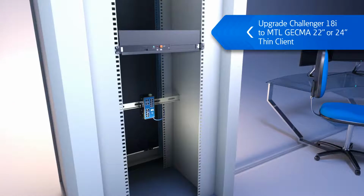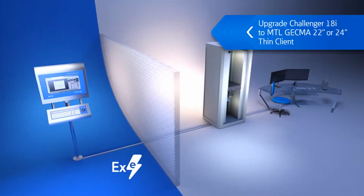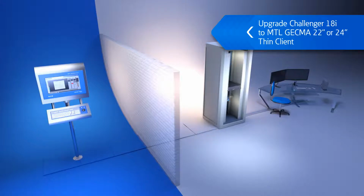As the MTL GECMA copper connection is rated EXE, a media converter is not necessary. However, an additional protective measure, such as mechanical protection, is required. The copper connection is made directly to the Ethernet switch to allow the MTL GECMA TC to access the server through the data connection. The MTL GECMA TC modular client server solution is now complete.